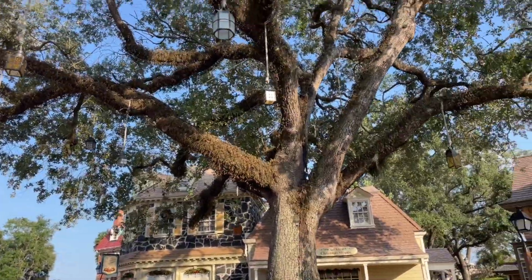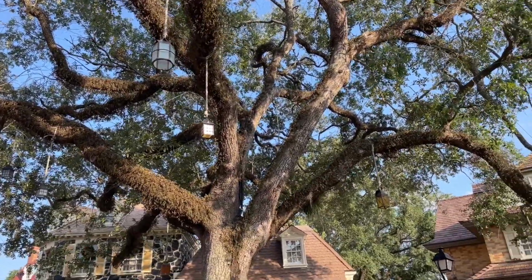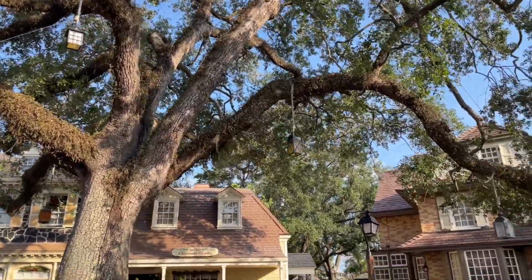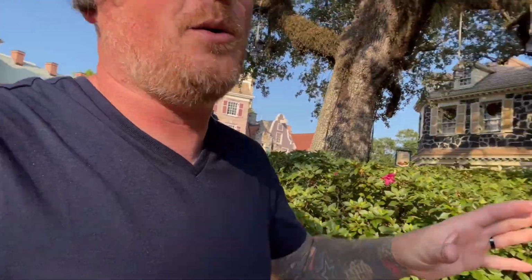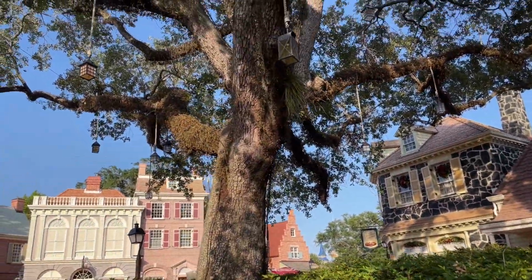The fact that it was moved again 8 miles from a different part of the property, and that supposedly Walt Disney picked out this tree himself. So much cool history behind this tree. And that's why I love Disney and Disney history, because you might look at that building there and think nothing of it. You just walk past that stuff, but there's probably really cool history behind that.